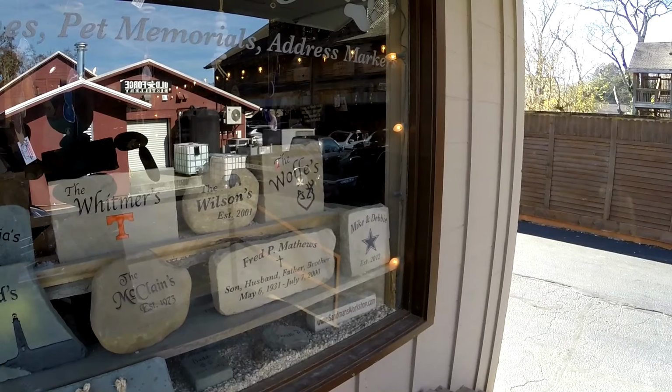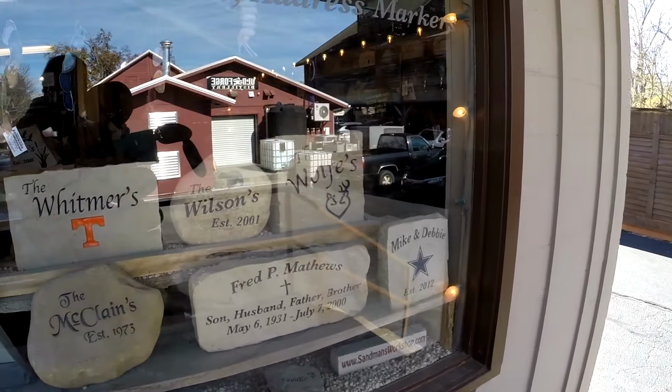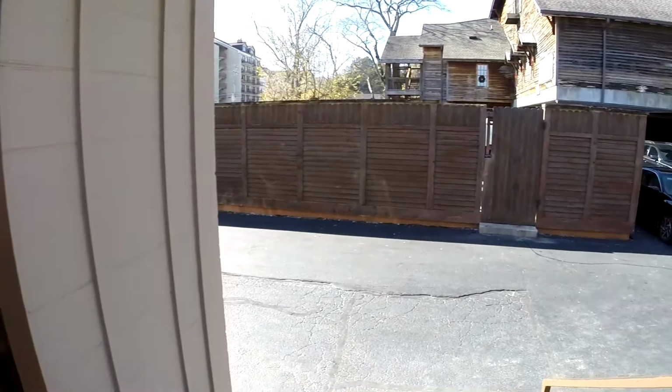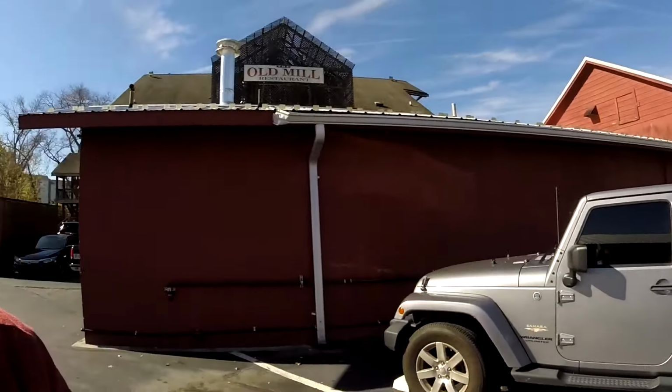Rock Carving Daily. Customized garden stones, pet memorials, a dress marker. I'd have my tombstone made by the... I wouldn't have any problem with that. Stone. Are you impressed yet? I am.